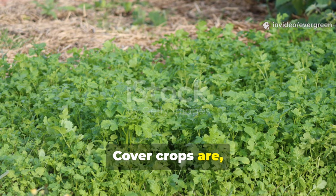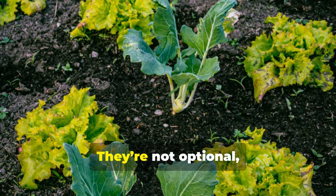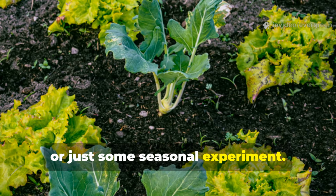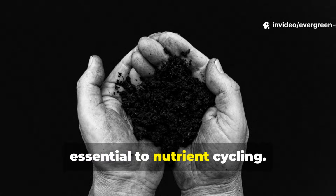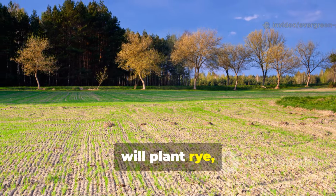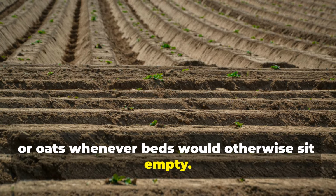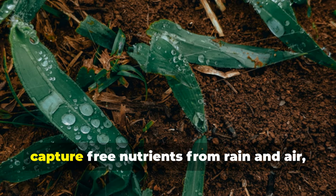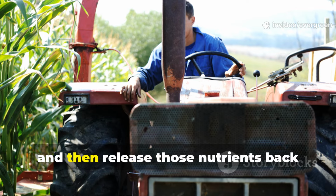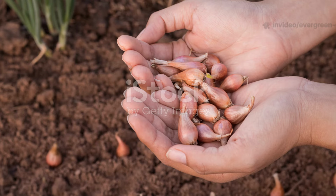Cover crops are, frankly, non-negotiable for maintaining nutrient flow. They're not optional or just some seasonal experiment. They are essential to nutrient cycling. Amish growers will plant rye, clover, vetch, or oats whenever beds would otherwise sit empty. These plants capture free nutrients from rain and air, store them in their biomass, and then release those nutrients back into the soil when they're cut down.